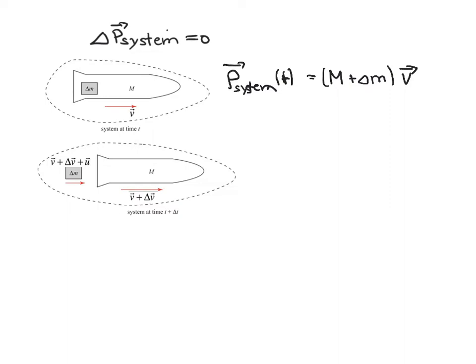Very simple. What about at time t plus delta t? The momentum of the system at time t plus delta t, well, there are now two contributions. There's the contribution from the rocket, and the rocket has a mass uppercase M and is traveling at a velocity v plus delta v. So its contribution to the momentum of the system is simply M times (v plus delta v).